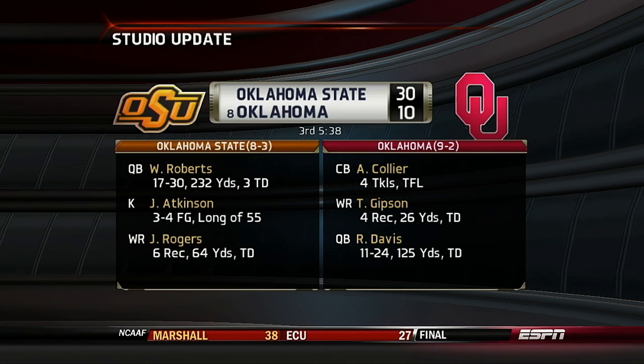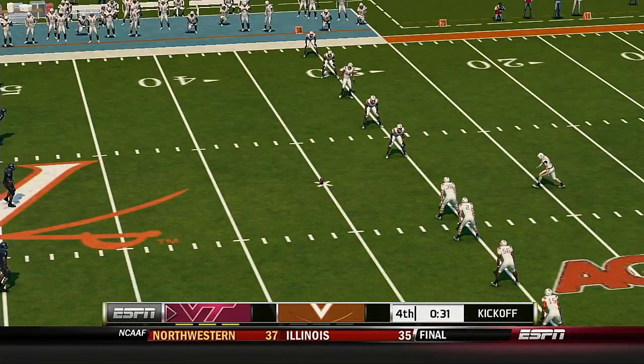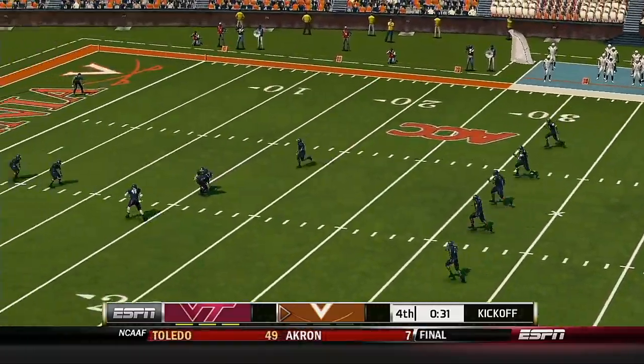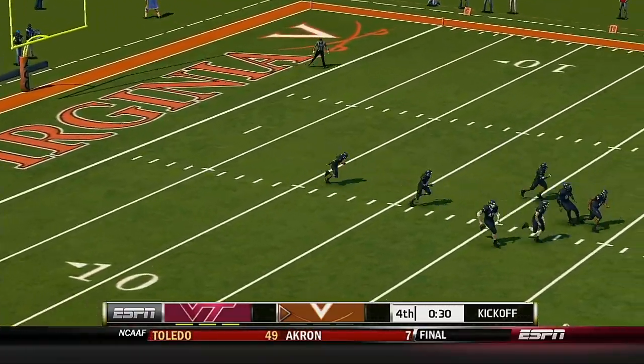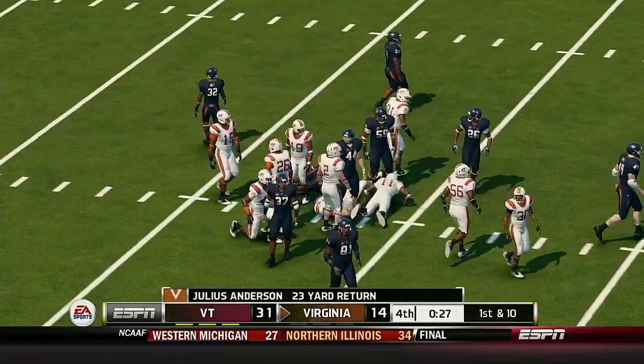The Cowboys are out front, 30-10, middle of the third quarter. Our score, 31-14 here. And it looks like they're ready for the kickoff. He's to the 20. Gets to about the 27-yard line.